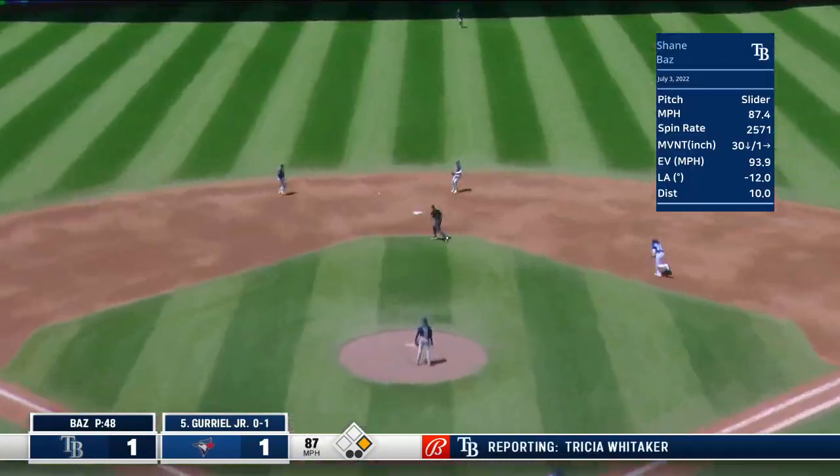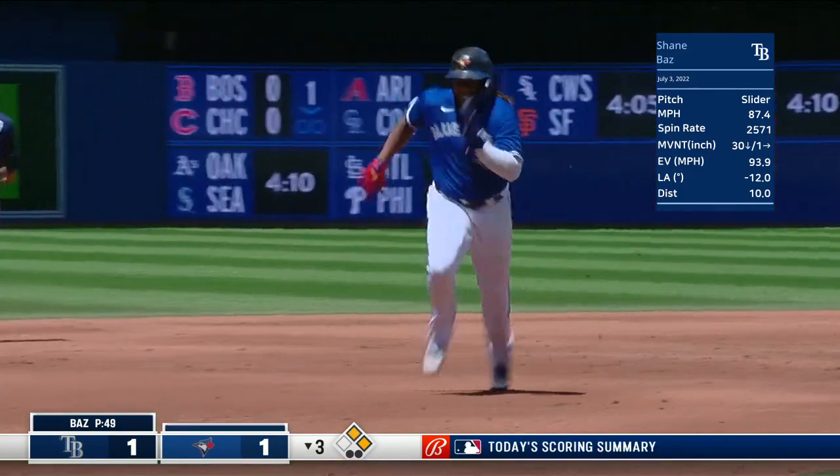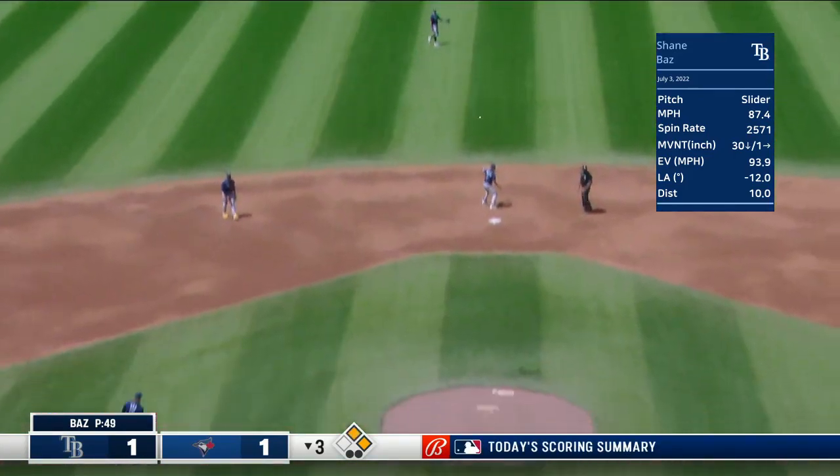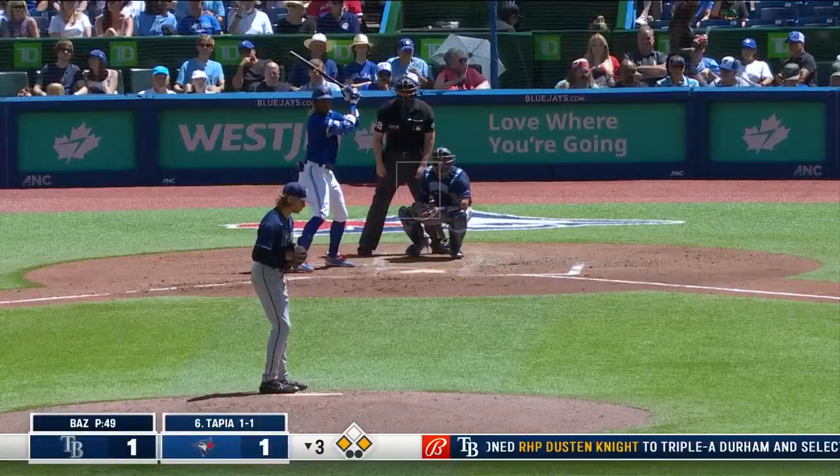And a ground ball headed toward the middle, and that's going to go through. Found the hole. And now here comes Guerrero headed to third. Boy, he took advantage right there. Kind of rope-a-dope. Tapia.